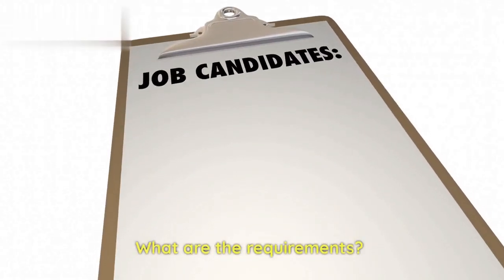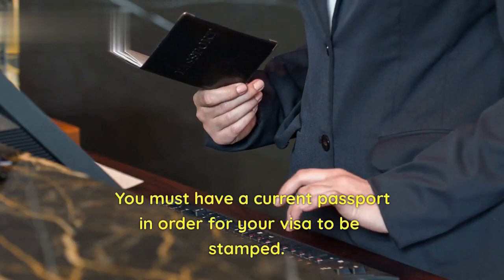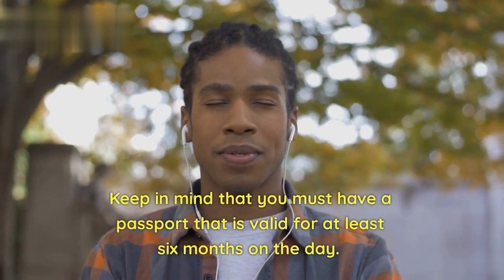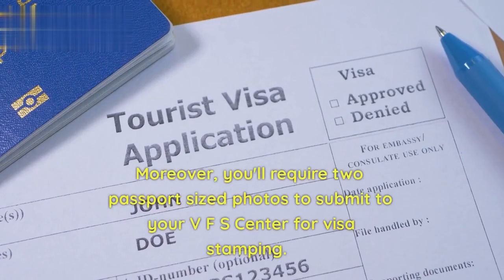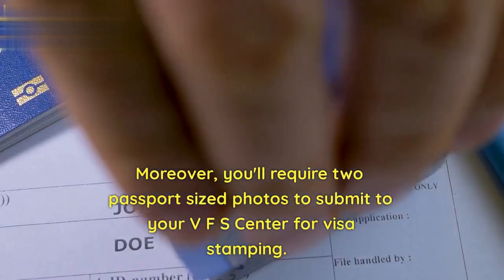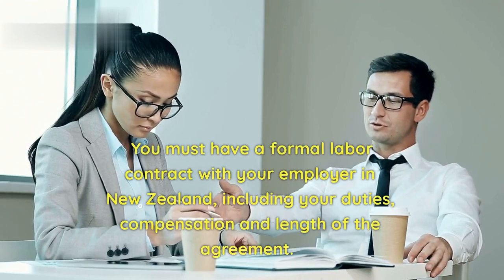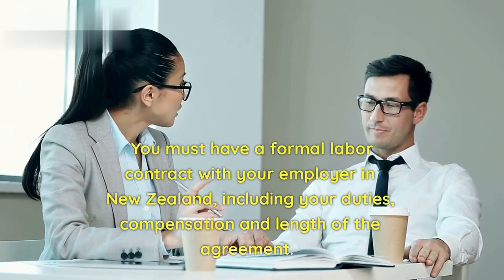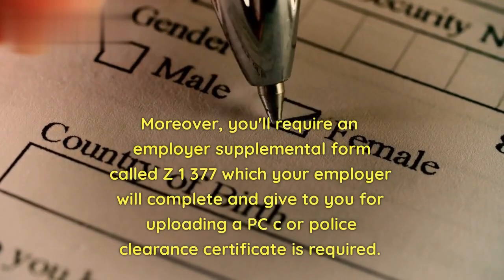What are the requirements? You must have a current passport in order for your visa to be stamped. Keep in mind that you must have a passport that is valid for at least 6 months on the day you decide to apply. Moreover, you'll require 2 passport-sized photos to submit to your VFS center for visa stamping. You must have a formal labor contract with your employer in New Zealand, including your duties, compensation and length of the agreement.